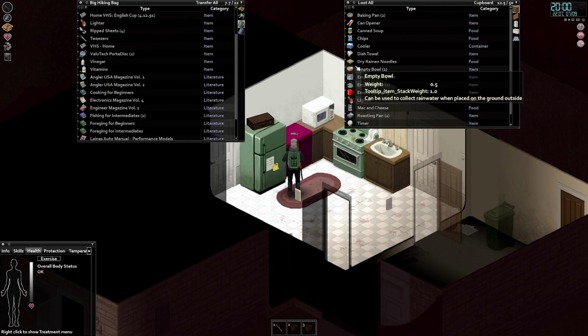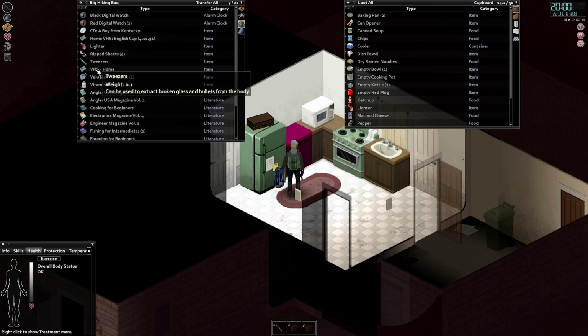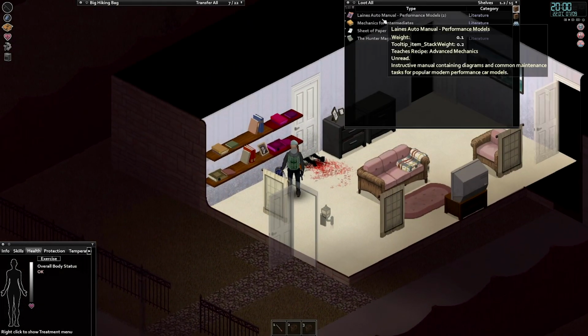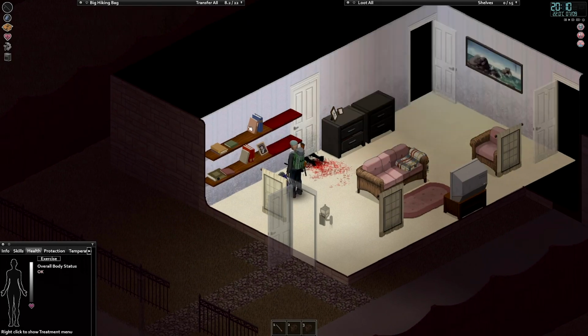Okay. Still need canned goods and bowls. A lot of literature I've got. That house was very full with that. So let's say, just give me all this garbage.